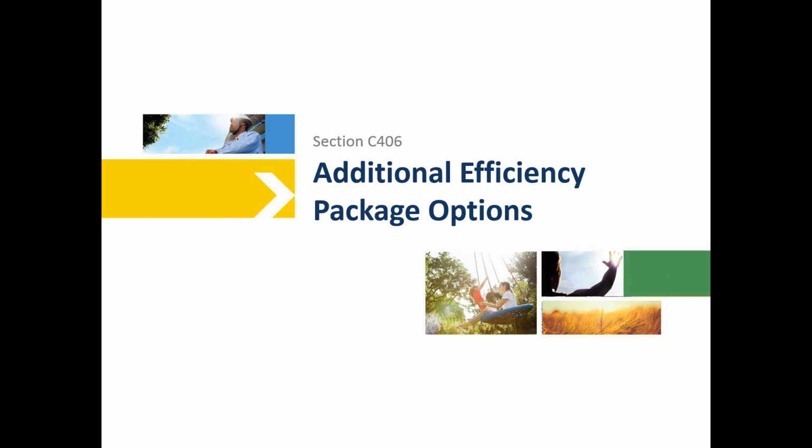So do you want to talk about the additional efficiency package options? Absolutely. And I would point out that on the last slide, building a very tight building can result in decreasing the size of your AC system, which can result in decreased fan energy consumption and even a decrease in ducting. You spend money on the envelope, you save money on the HVAC system.